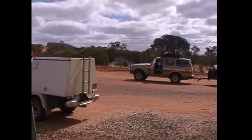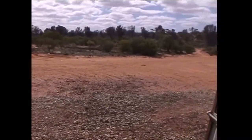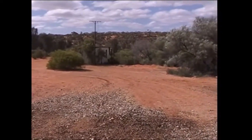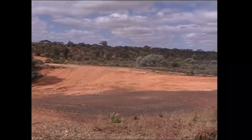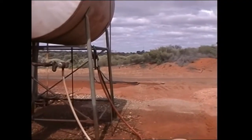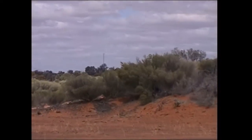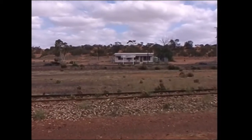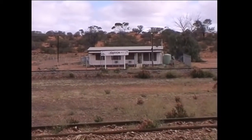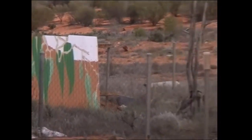Not many people come here anymore. Not many visitors anyway. And there's the Barton mobile phone tower. Maybe 30k an hour through the dunes. We've had some artists here at the Lions Park. It's a Port Augusta and lots of solar energy.